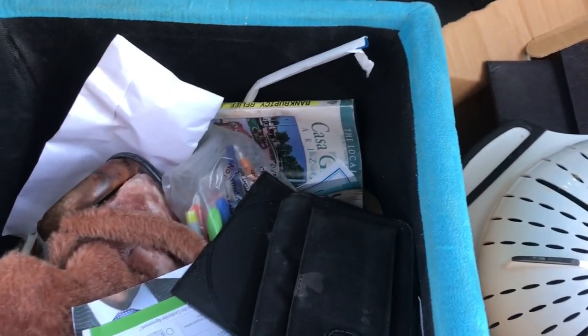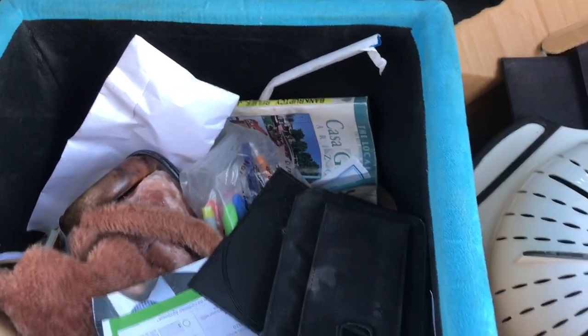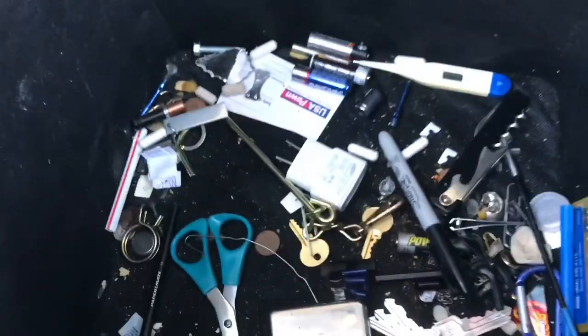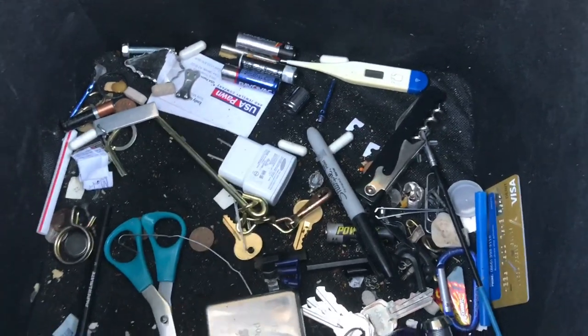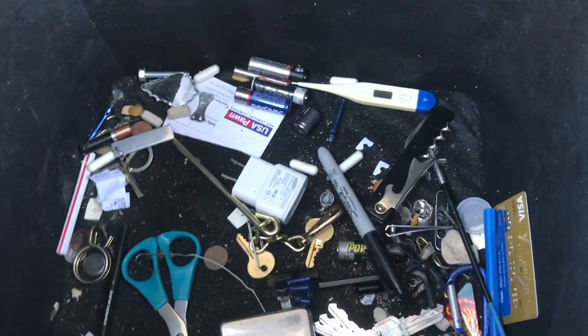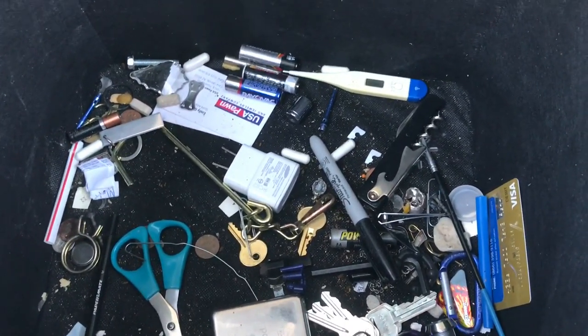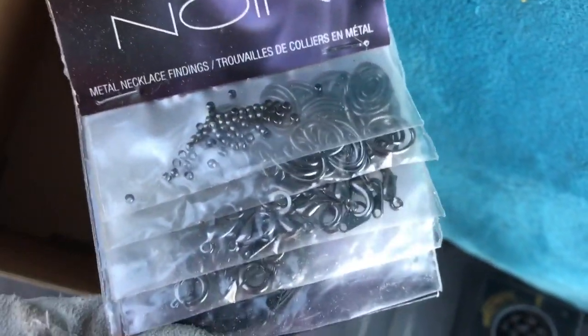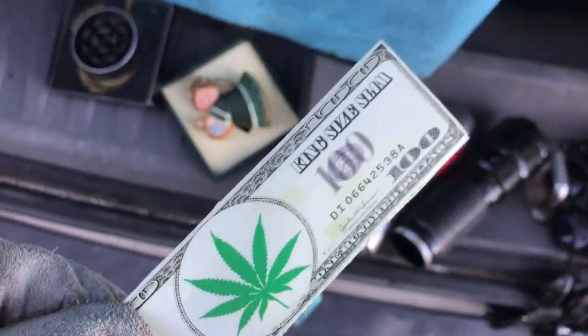Okay, back home. Got some stuff we're gonna go through here and see if we can pull out any winners. If I find something cool, we'll put it on camera. So lately, this has been kind of what I've been dealing with, these boxes of stuff. Let me show you kind of what I've got. Just random knickknacks like bits and metal necklace findings. I got rolling papers, you know.